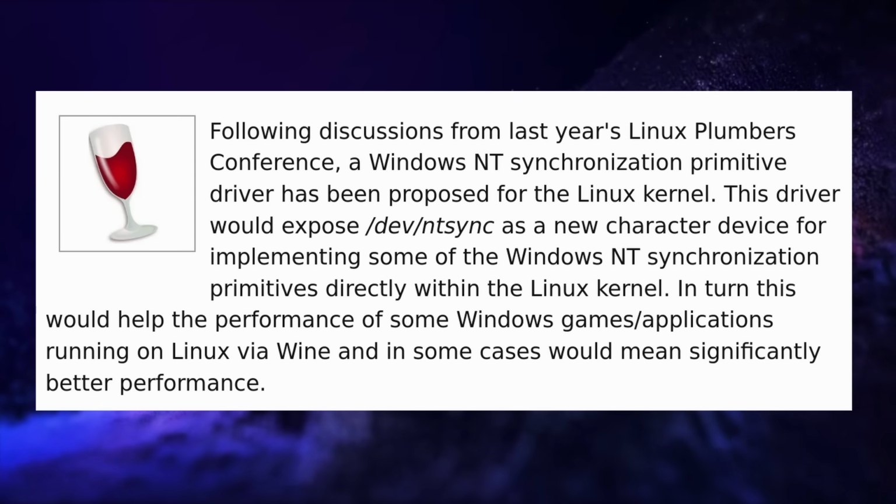I don't get it. Now, there are some proposed modifications to the Linux kernel to make running Windows games and apps faster when using Wine or Proton. This all consists in a new driver called NT-Sync that would expose a new virtual device in /dev to implement some of the Windows synchronization APIs.